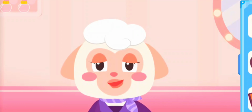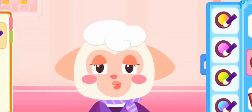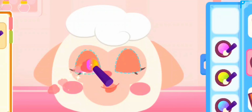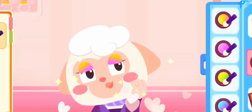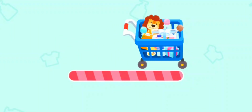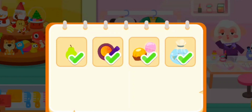Cosmetics section. What kind of cosmetics do you need? This one looks nice. I want to get one. You can try the colors on my face. Awesome! We've got everything we need. Let's check out.